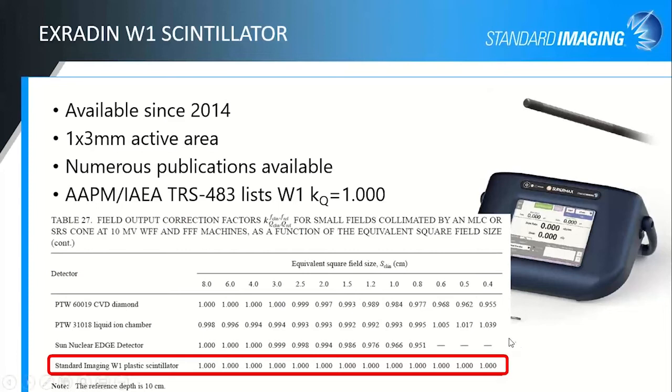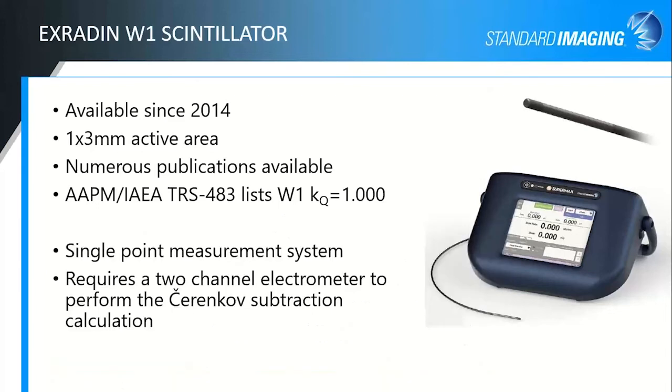If you look for a few of the other detectors, if data are not shown, that means the detector did not show a low enough uncertainty value that the group felt it was appropriate to be measuring fields of that size. The W1 was designed to be a single point measurement system. It was not really designed for scanning. But it requires a 2-channel electrometer, such as our Supermax electrometer, in order to gather both the blue and the green channel and perform that Cherenkov subtraction calculation.